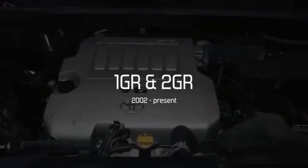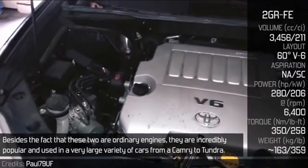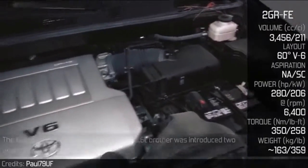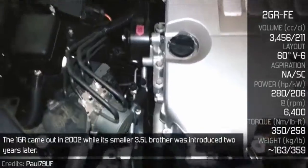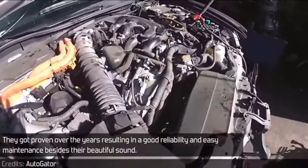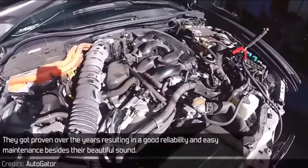1GR and 2GR. Besides the fact that these two are ordinary engines, they are incredibly popular and used in a very large variety of cars from a Camry to a Tundra. The 1GR came out in 2002, while its smaller 3.5-liter brother was introduced 2 years later. They have been proven over the years, resulting in good reliability and easy maintenance, besides their beautiful sound.